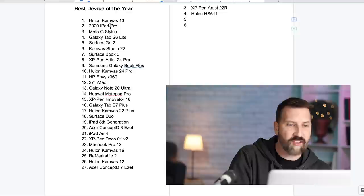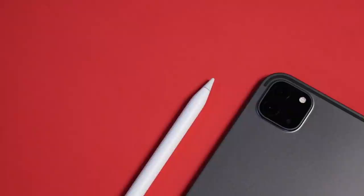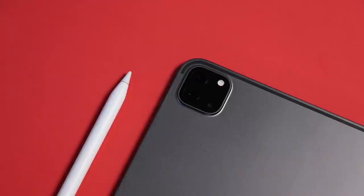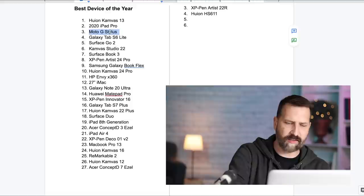Next up, we have the 2020 iPad Pro. This is the best of the best iPads. It was a pretty cool device. It didn't really change that much between the 2018 version and the 2020 version. It added a new camera module that had a LiDAR sensor along the back. They did add more RAM, but everything else was the same. You know, it's still really, really good, but I don't know if it deserves to be on this list. I'm going to leave it there for now, but I think it's going to get kicked off later. And I'll tell you why in a second.